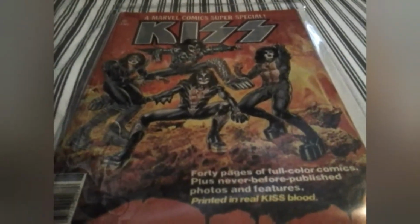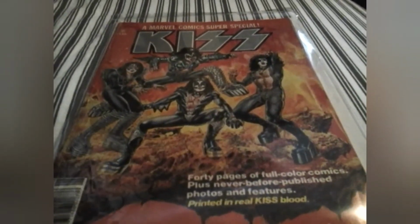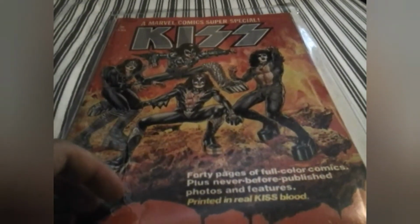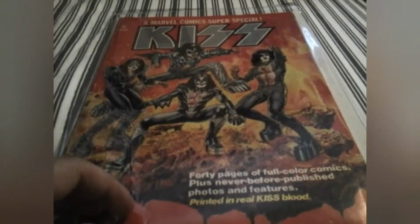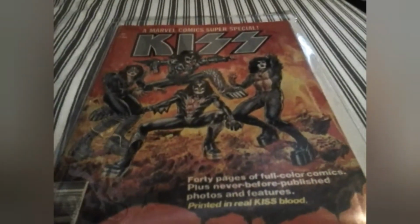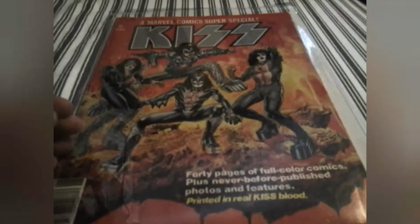But yeah, I finally have it. This has been a very wild couple of years trying to track one of these down. My mom hates eBay to the core. I don't know why. She just thinks it's not trustworthy. And so she's like, okay, I will buy your father this comic book, but we have to find it anywhere but eBay.